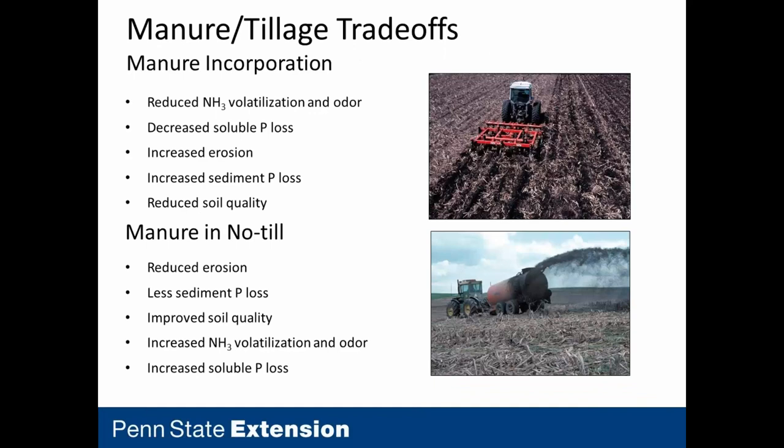But one of the big challenges we have is manure management in no-till. Again, in Pennsylvania, over 70% of our agriculture is animal-based, so we have a lot of manure that we have to deal with. We're also in the Chesapeake Bay watershed, which brings some environmental concerns. When we look at the trade-offs in manure and tillage, we know that if we can incorporate manure, we can reduce ammonia volatilization, reduce odor, and decrease soluble phosphorus loss. However, tillage increases erosion, and with that we can get increased sediment phosphorus loss. And in general, tillage, running steel through soil, tends to reduce soil quality.